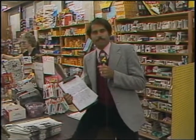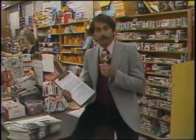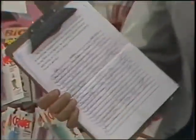I'm in Delevan, 9 miles east of West Valley, and I'm holding a petition that's been sitting in this store and other stores in the area for about 3 weeks now. The petition calls for a ban on any further transportation of nuclear waste to West Valley and to remove all present nuclear waste stored at the site.